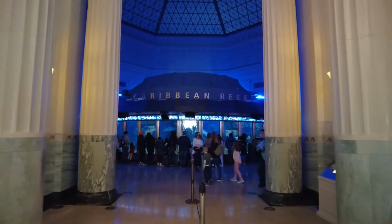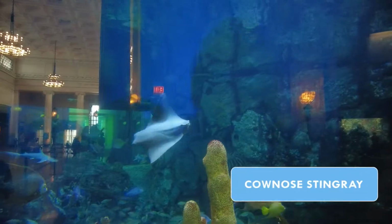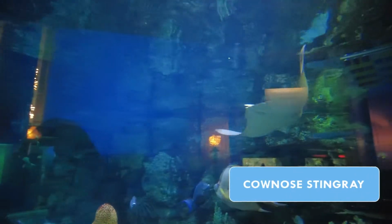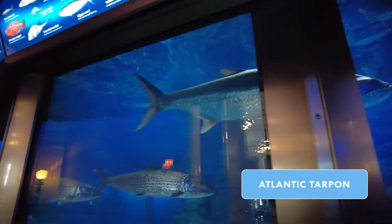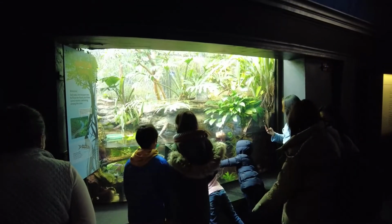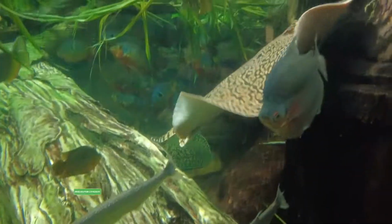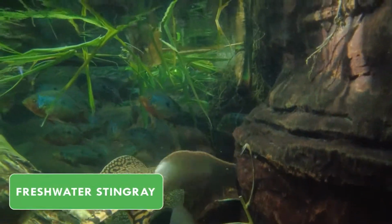The first exhibit we stopped at was the Caribbean Reef exhibit. This is a 90,000 gallon tank with a ton of fish inside. The next exhibit we stopped at was the Amazon Rising. This one is all about how the Amazon River level changes throughout the year and how this changes the habitat for the animals.